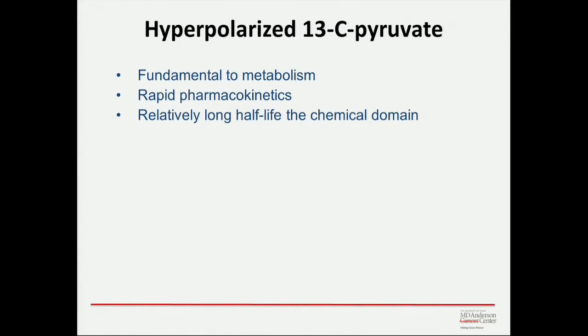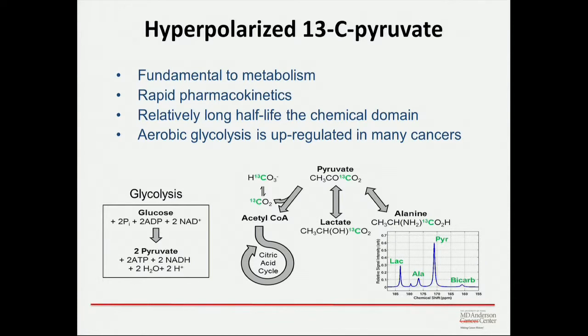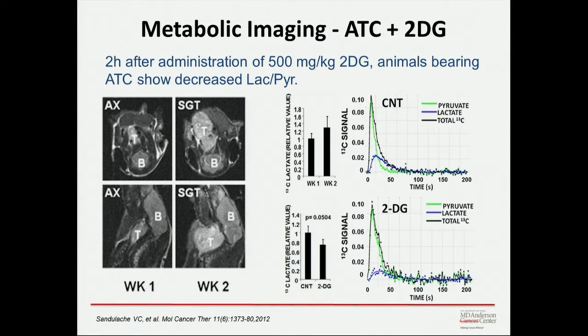So the advantage of pyruvate is that it stays long enough that you can inject it, have it metabolized, and still observe the original pyruvate and the metabolites. And of course, many cancers have upregulated aerobic glycolysis, so knowing the metabolic state of the tumor can be very important in how we assess its state or treat it. Because it's a spectroscopic technique, you can see the different peaks for pyruvate, alanine, lactate, or bicarbonate, which are the precursor and the end products of this metabolic pathway. So I'm not going to go into that too much.